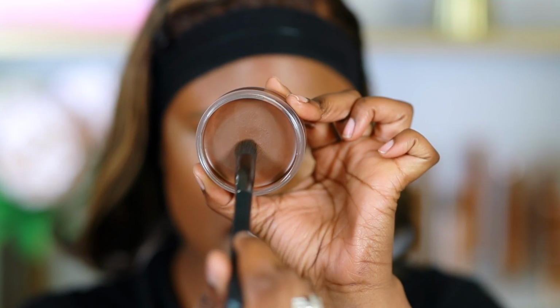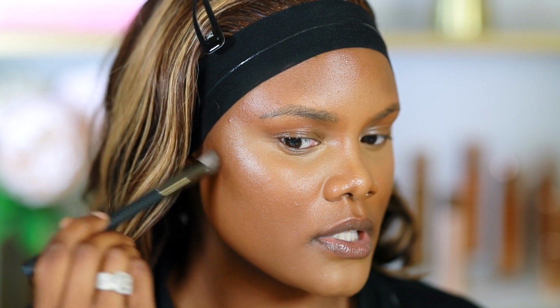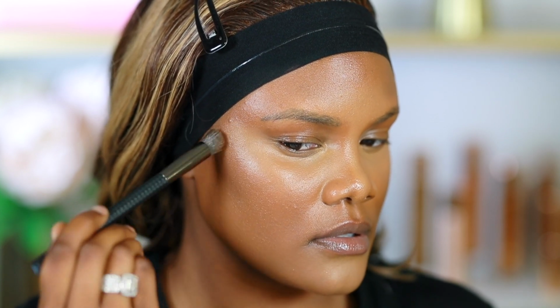All right, so for contour, I'm going to use the Anastasia cream bronzer in the shade Chestnut. I've been really loving this bronzer. It's been really warm for my skin. To apply this bronzer, I'm going to use the LR220 angle brush. This is the same brush I use for concealer, and I'm just getting a little bit of that cream contour. You definitely want to clean the brush first. I'm just going to place that contour right where my cheekbones are and brush it upwards to blend it out.